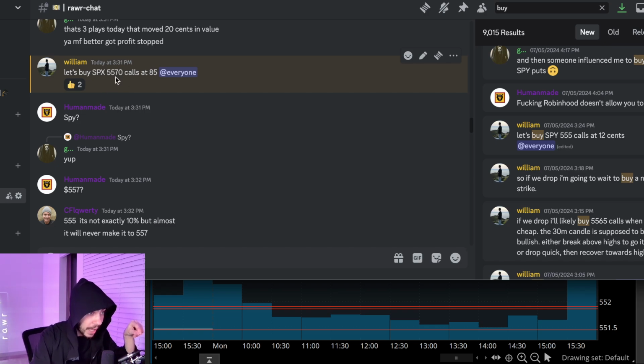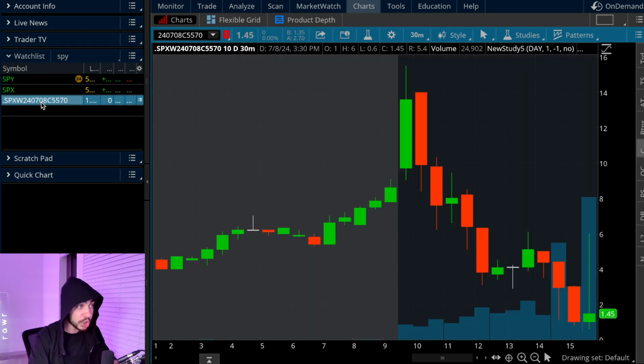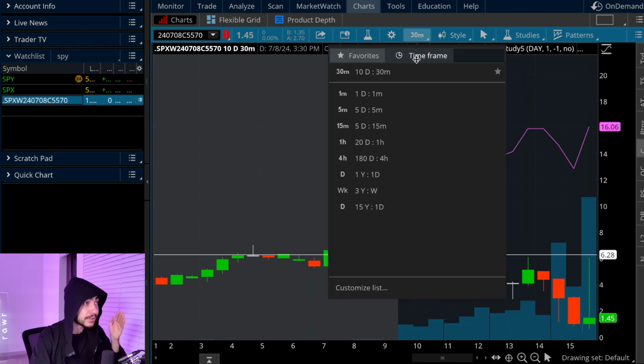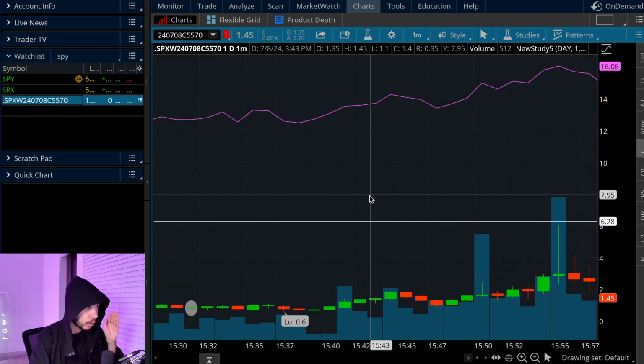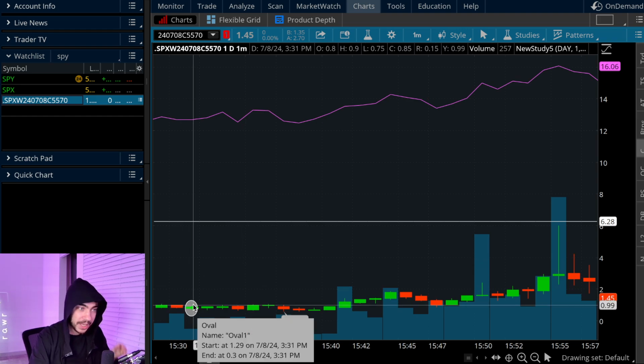So I bought these call options towards the exact lows. Look at this, 3:31 p.m. Let's buy SPX 5570 calls at 85 cents a contract. Name another person out there that is doing this, man. They don't put you on to this. I'm going to put you on. I'm going to show you how I was able to buy these option contracts towards the exact lows. So this right here was the entry, a minute after the 30-minute candlestick opened.